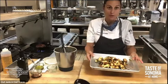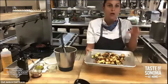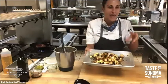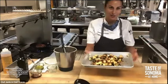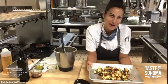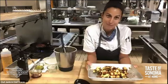Because I think it would be so fun, this is one of those things, especially this smells so good. It smells garlicky and lemony, and you smell all the flavors of this dish. It's so aromatic. So I'm sorry that you can't all smell it. You're just going to have to trust me here that it smells delicious.